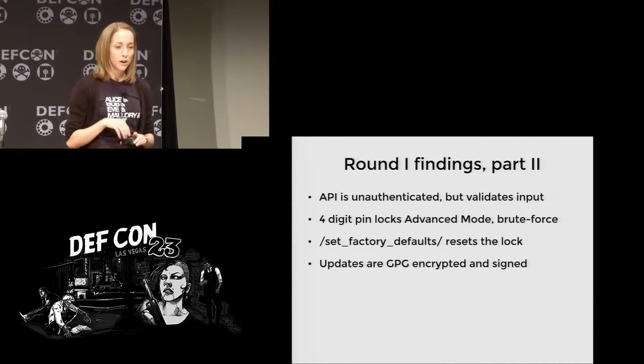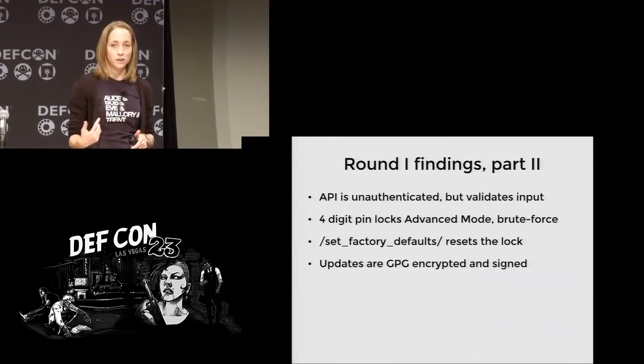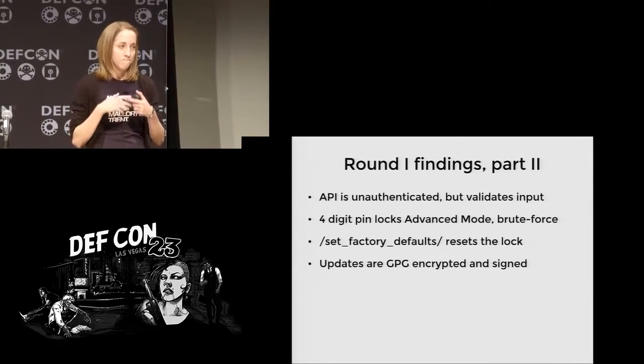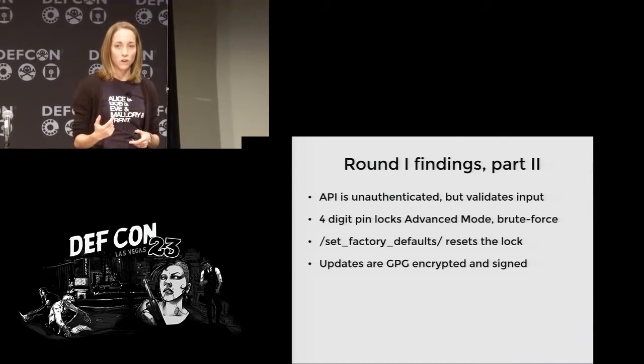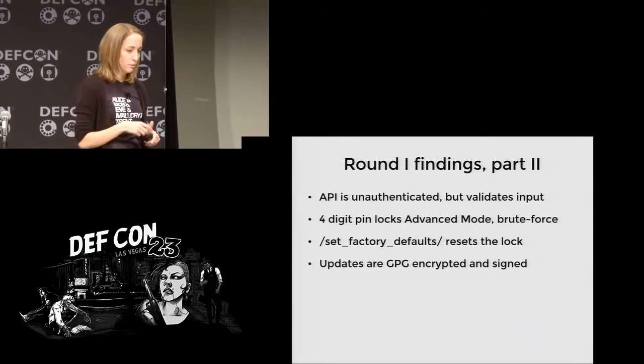We found that the API is unauthenticated in that anyone who can get on the wireless network can actually change values and use the mobile app the same way you would use it. But it does validate input. So if you try to change the type of ammo used, for example, for our rifle, you'll get a drop-down box with only 2 values. If you try to pass it a value that isn't either of those 2 values, the scope will just reject it because there is something on the back end that is actually validating the input.